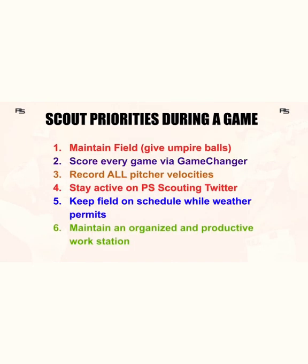This slide is a list of what is expected of you and what you should be prioritizing throughout the event. The list is pretty self-explanatory. Just remember, the more organization and preparation you do going into the event will dictate how smooth of a weekend you have as a PS Scout.